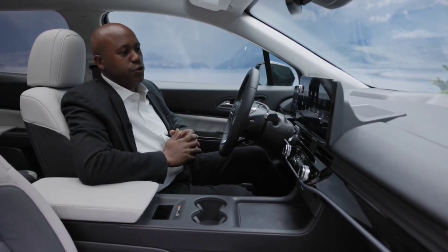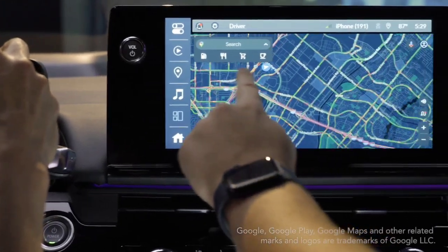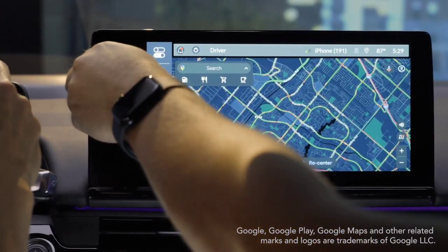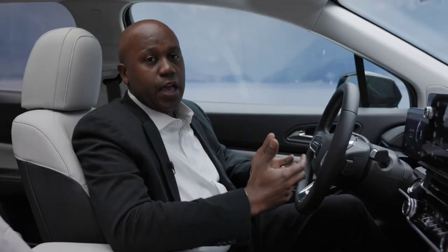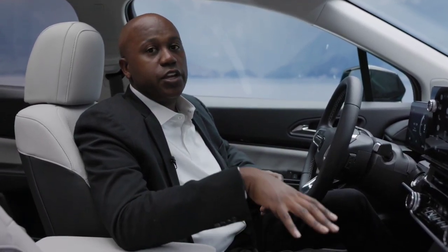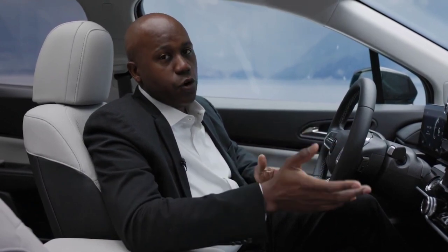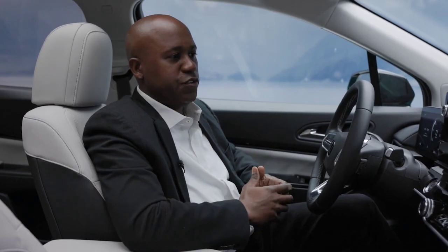But beyond that, there's great technology throughout, including the 11-inch digital instrument cluster and this 11.3-inch color touchscreen, which has the highest resolution we've ever put inside a Honda. And it has Google built-in, with EV charging features as well. For example, if you choose a DC fast charger as your final destination, it can actually precondition the battery for the fastest charging times. And of course, there's wireless CarPlay and Android Auto as standard features.